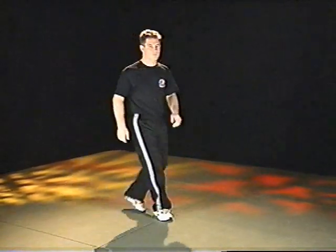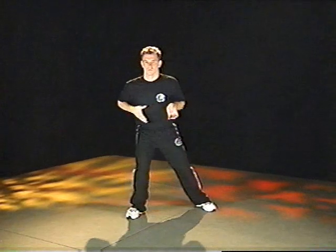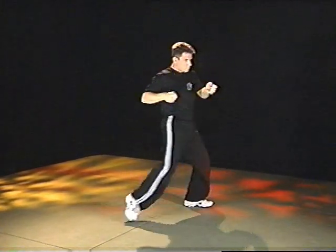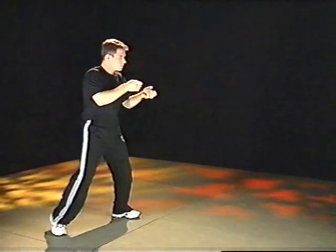Let us see this again. This is the first phase, the second stage, the third stage, and other counterattacks and moving from the danger zone.